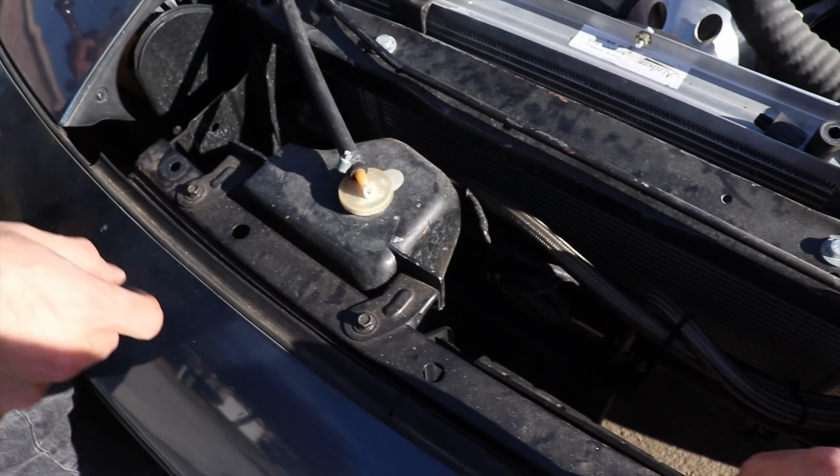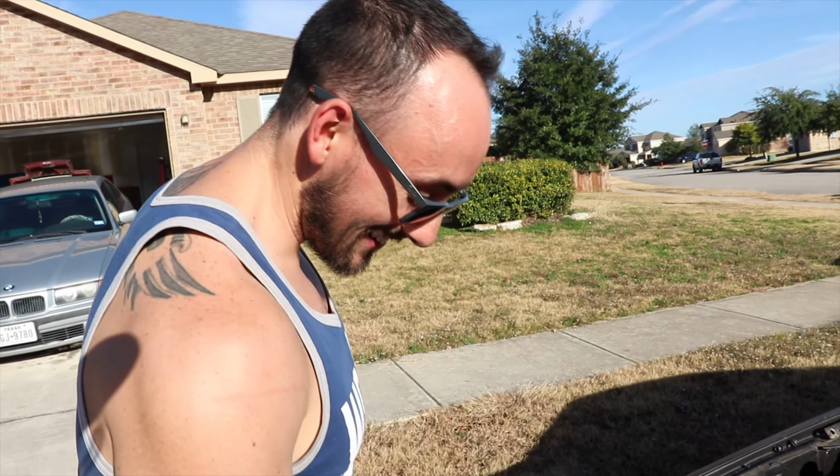Quick idea. What if we just put it through these holes? Well, that just makes too much sense, Kyle. I don't know, I'm just saying.